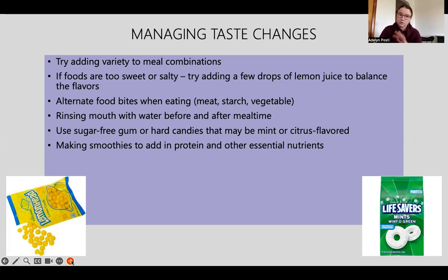If foods are too sweet or too salty, a few drops of lemon juice can help to balance out the flavors. We can also alternate between food bites, rinsing the mouth with water before and after mealtime to get those tastes out of our mouth, using sugar free gum or hard candies such as lifesavers or lemon heads. And lastly, making smoothies, which can help us to increase our nutritional intake by adding in protein and other nutrients that are important into our daily caloric intake.